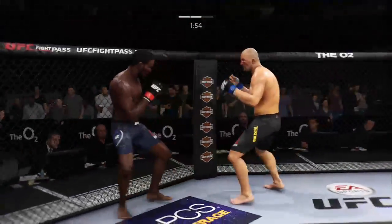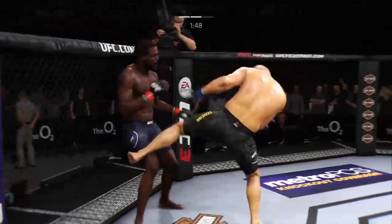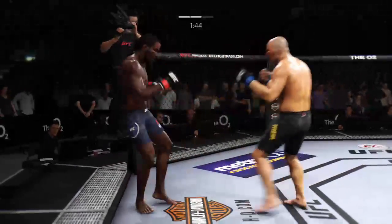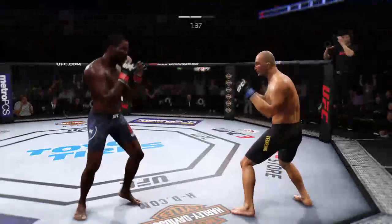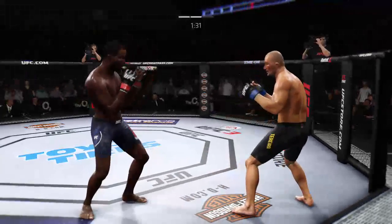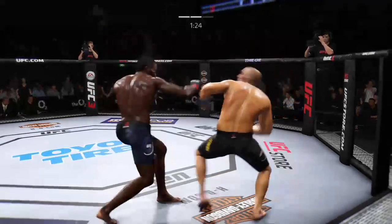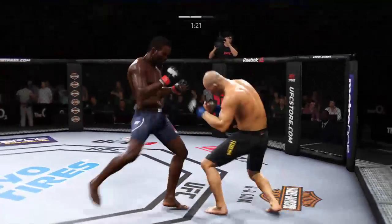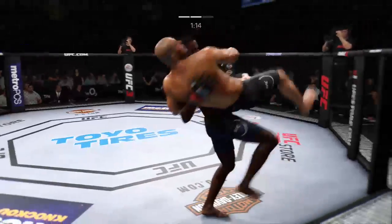Continues to eat power shots here. Nice straight right. Lands an outside leg kick of his own. These guys are swinging. Ooh. Beautiful timing with the left hand. Oh, big shot! Look at that jab. Well, he was a little bit lackluster in round one. You can't say the same here in this second.